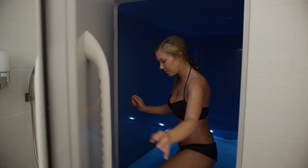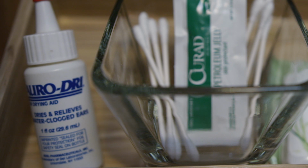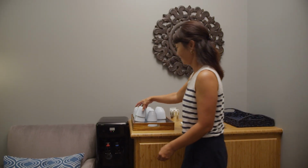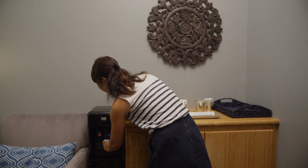Exit the cabin carefully. Shower to remove the salt water from your skin and hair. Shampoo and conditioner are suggested. After toweling off, there are eardrops to remove the last traces of salt and water from your ears. If possible, after you float, don't rush away or think about what's next in your day. Instead, enjoy how you feel.